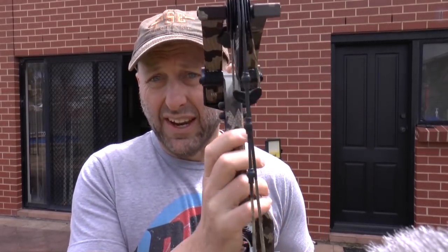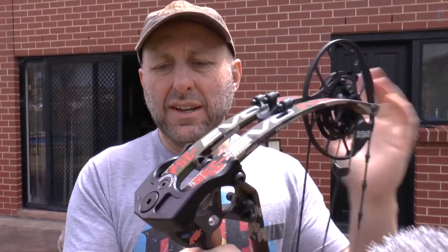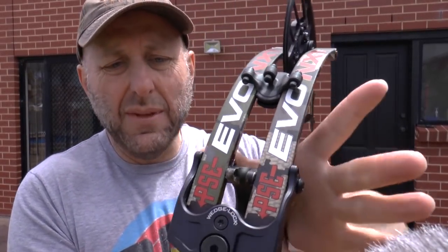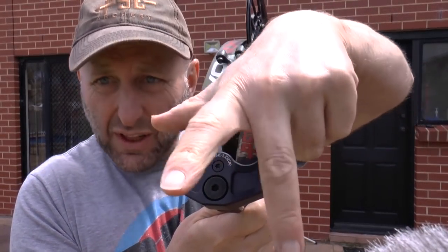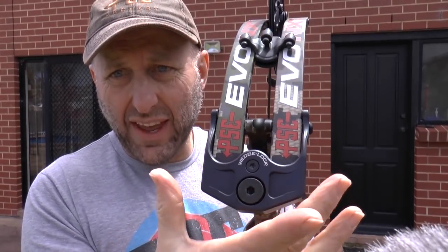So what has PSE done for 2020 versus 2019? They've got rid of the caged riser. It's gone. They've gone for shorter limbs here, a longer riser, machine limb pockets with a wedge lock system. And what's a wedge lock system? It means it clamps onto the limbs this way and also clamps that way, so it's pulling in there and pulling out there to clamp the limbs in place, and the limbs can't move.